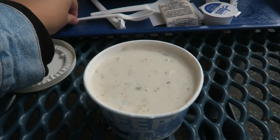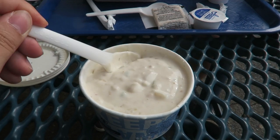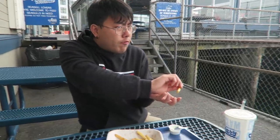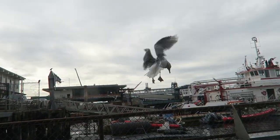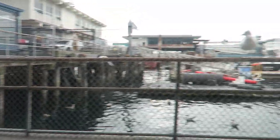Good. So let's go ahead and try it. Ooh, look how thick it is. Touchdown. But look at all of them.